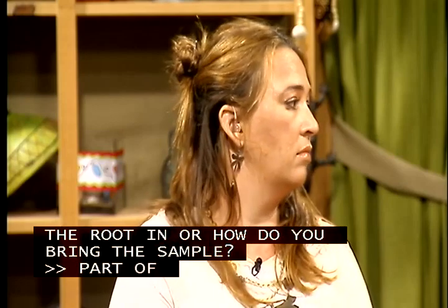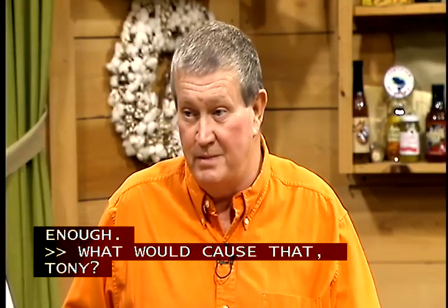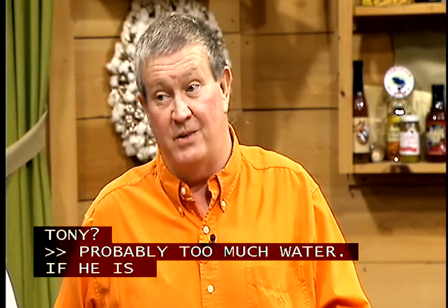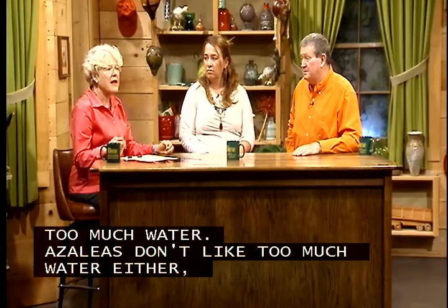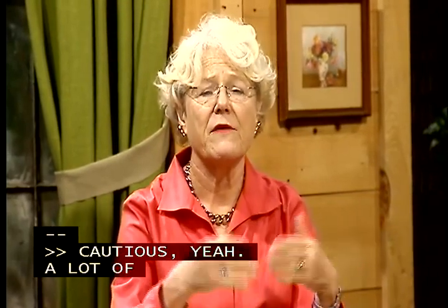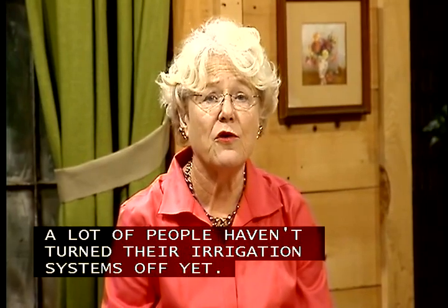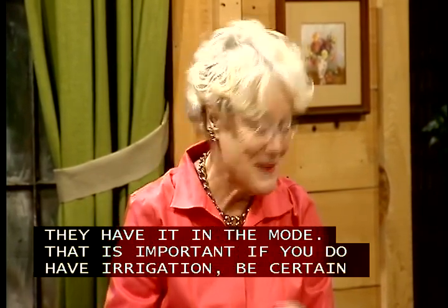What would cause that, Tony? Probably too much water. If he's getting root rot, it's probably just too much water. They said it was moist. And azaleas don't like too much water either, so I'd be questioning it. Yeah. You know, a lot of people haven't turned their irrigation systems off yet. They still have it in the summer mode, and that's a real important thing. If you do have irrigation, be certain that you've scaled it back dramatically, because it's not summer anymore. That's right. It's cooling down.